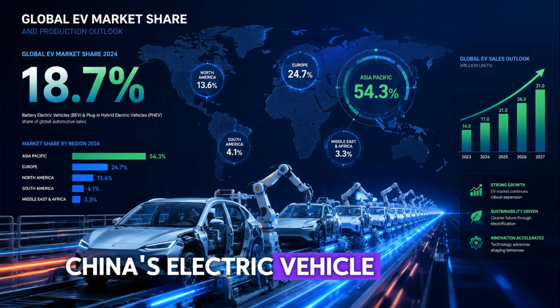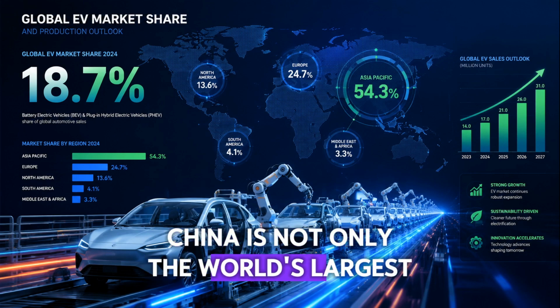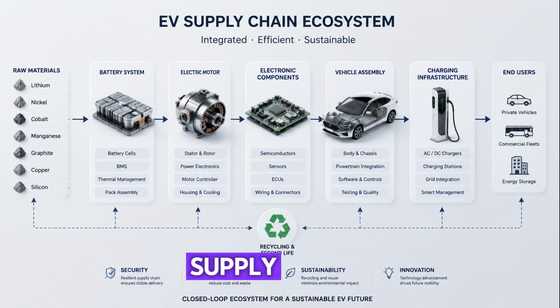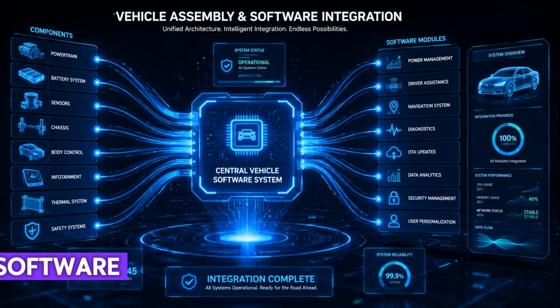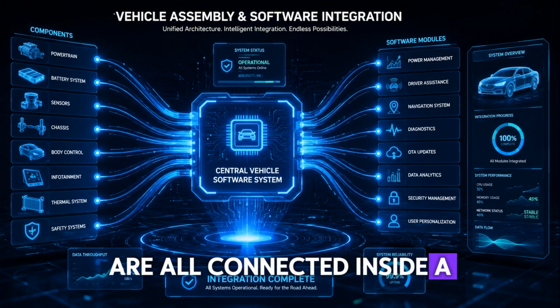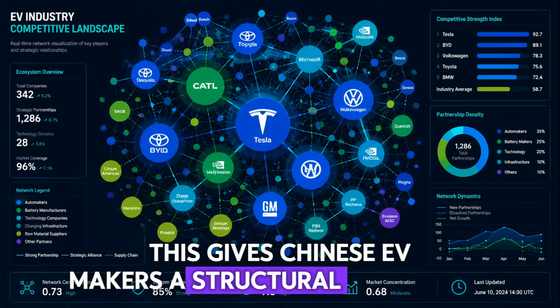China's electric vehicle industry has grown at extraordinary speed. China is not only the world's largest EV market, it also has one of the most complete EV supply chains. Batteries, motors, power electronics, charging equipment, vehicle assembly, software systems, and component suppliers are all connected inside a highly competitive ecosystem. This gives Chinese EV makers a structural advantage.